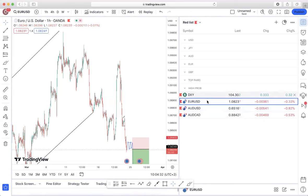The only time you can execute any additional pairs is once any of these pairs moves to break even, then you're no longer at risk on the first trade. Then if there's still confirmation on any other of these, that is when you can execute.